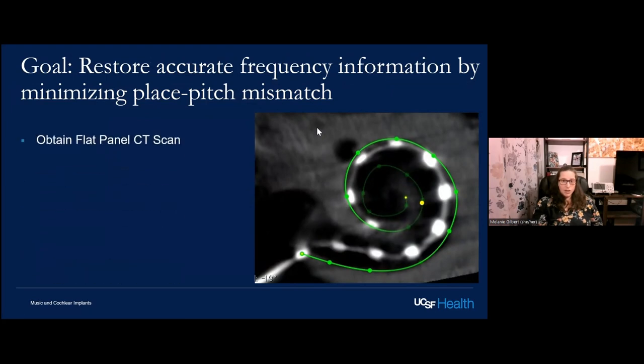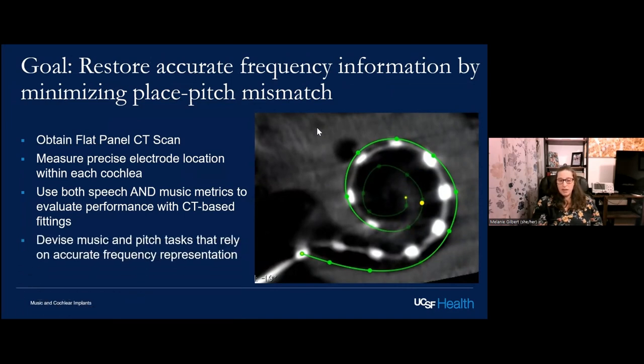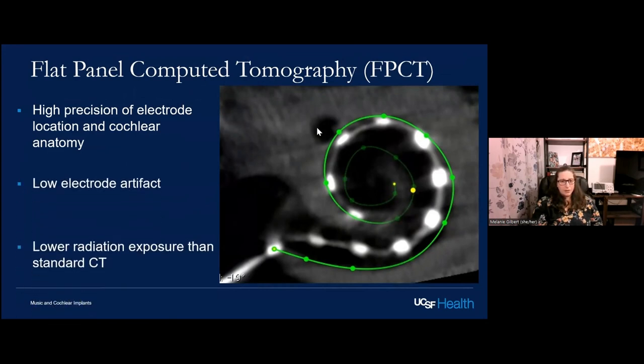So here's how we're going to try and do it. We get the CT scans, we measure the electrode locations within the cochlea, and then we use both speech and music metrics to evaluate their performance. And then we invent any music tasks or pitch tasks that do not currently exist to try to get at this question. We're able to get quite high precision of the cochlear electrode location and the anatomy, and with quite low artifact.